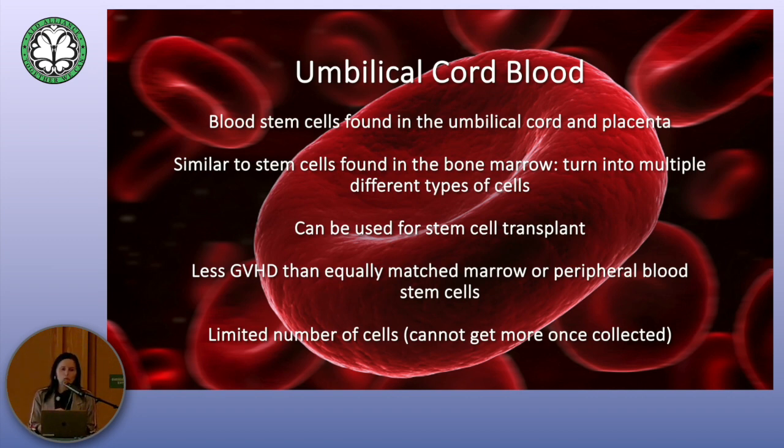For cord blood, what is being collected from that baby is all you get. You're not going back. If I had donated my 3 boys' cords, people in the National Registry can't come back to me and ask my children to give more cells. That's in the public bank. Private, we'll talk about, is a little bit different. And so it's a limited number of cells.